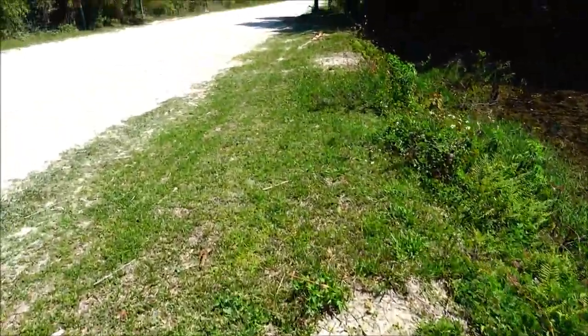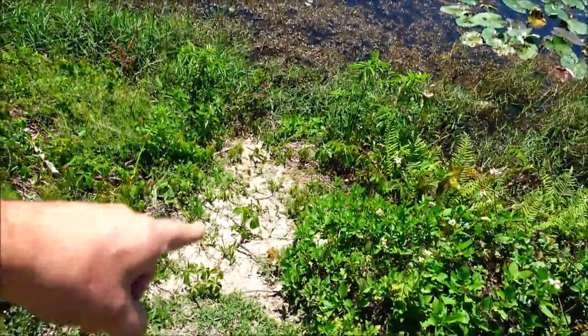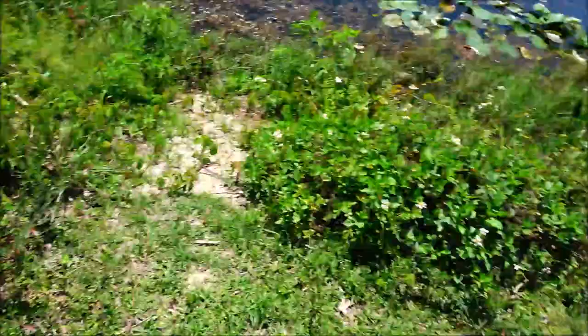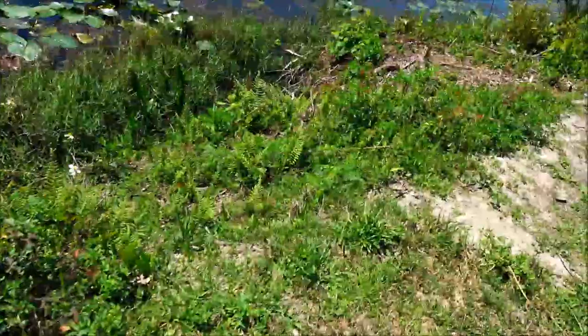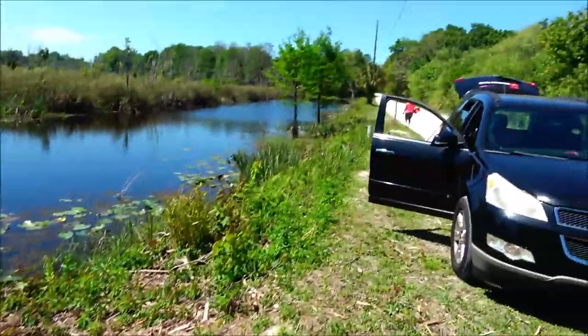But yeah, I usually sat right here, and there were all them trees and bushes and stuff. So yeah, it looks different.